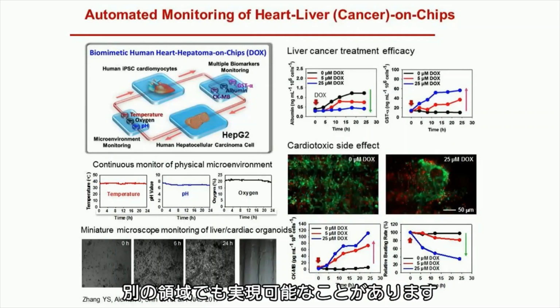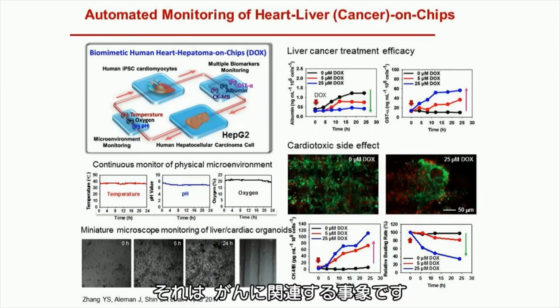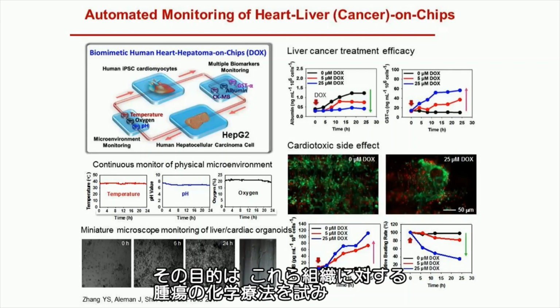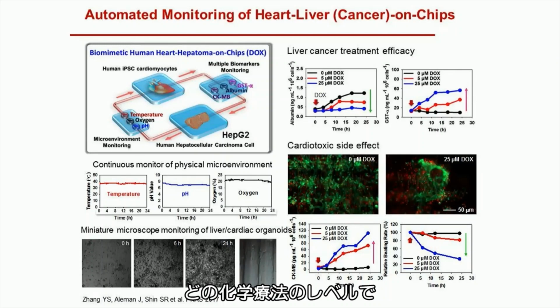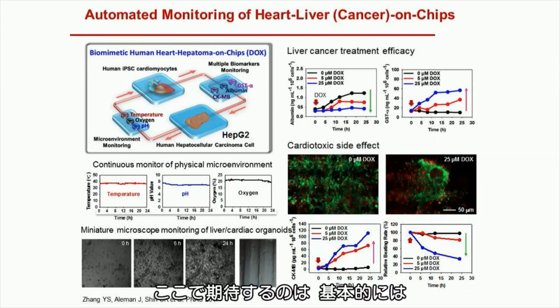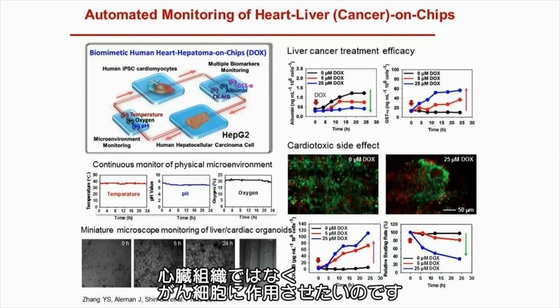So then there's another area that this is going to enable, which is the ability to do even things related to cancer. So here in the top left-hand side, you see another example of what I'm talking about. In this case, we have normal heart tissue, and connected to it, we have a tumor tissue. So the idea here is, can we try to test chemotherapeutics on these tissues and then be able to see at which chemotherapeutic levels we start seeing effects that are going to be bad for the normal tissue. And you want to basically, obviously, affect the cancer tissue, but not the heart tissue.